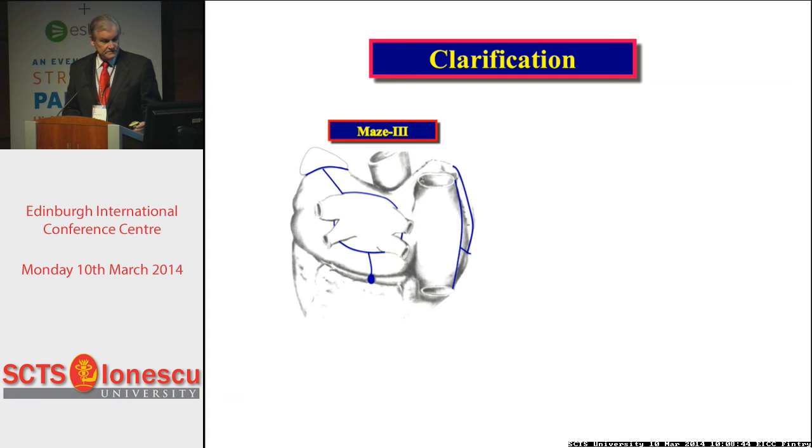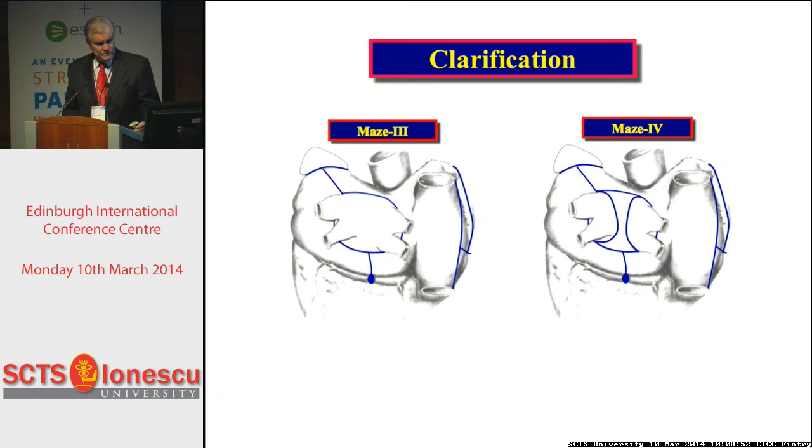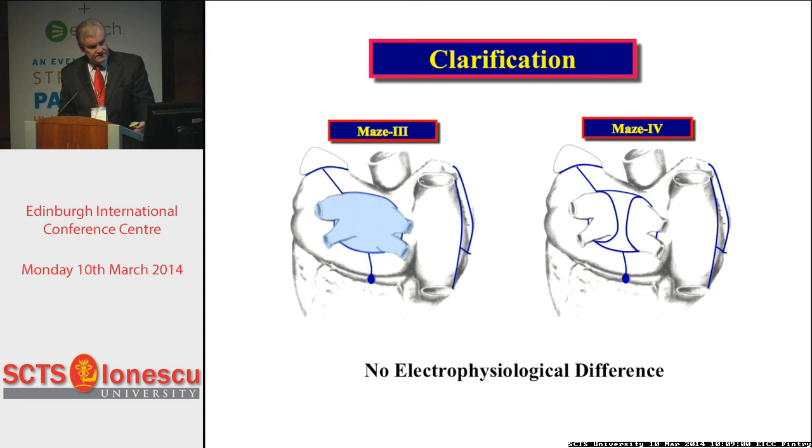Just for clarification, this is the Maze 3 lesion pattern on the left and right side, and this is the Maze 4 lesion pattern, and they're exactly the same from an electrophysiologic standpoint. The only difference is that with the Maze 3, you create a box of isolation around the pulmonary veins with just one large circle.